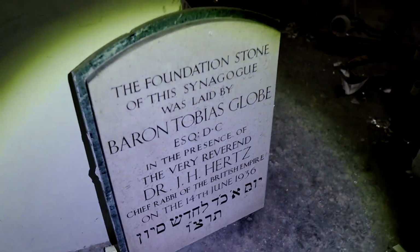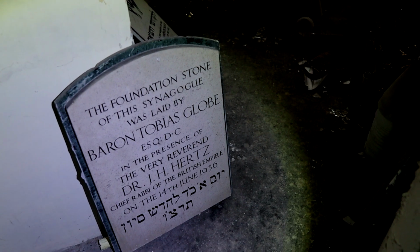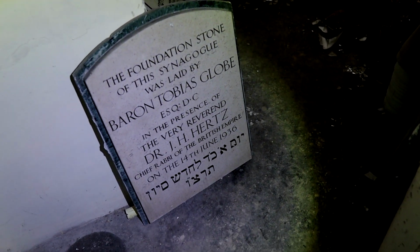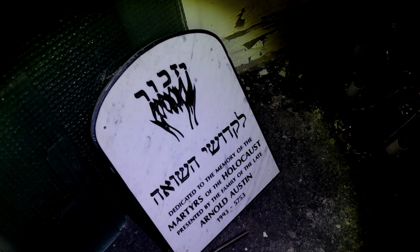This way. Oh God. Wow. Some chandeliers. The foundation stone of this synagogue was laid by Baron Tobias Gloeb, dedicated to the memory of the martyrs of the Holocaust.